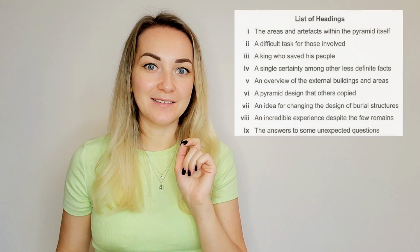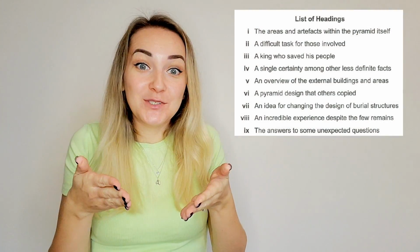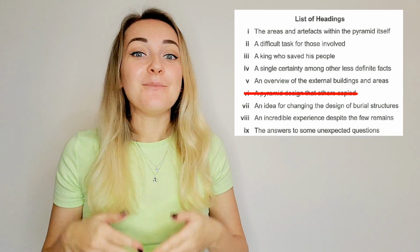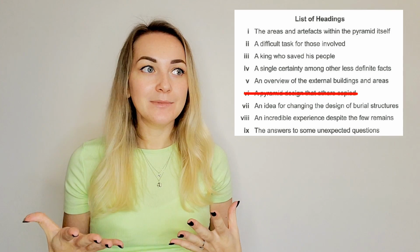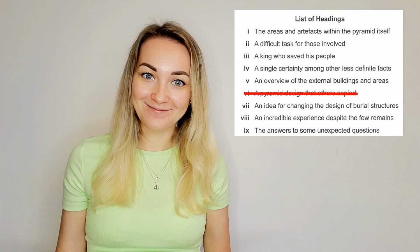Tip number 7, cross out the wrong words. So if you understand that the word or the answer is 100% wrong, this is the best strategy for headings. Then you just need to cross it out. By doing so, you will save your time and ultimately won't get confused.